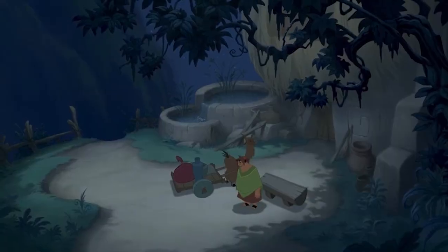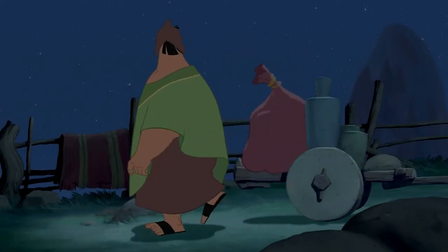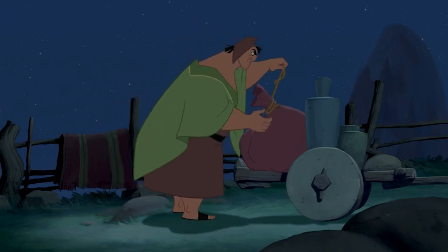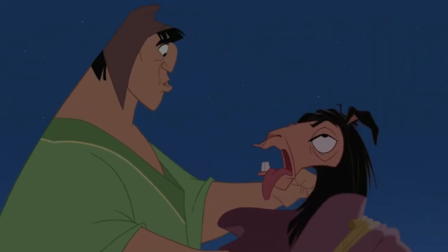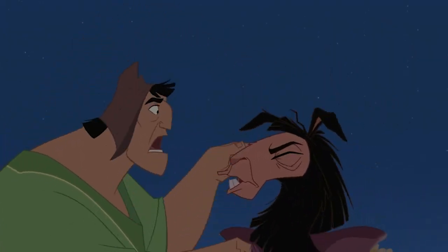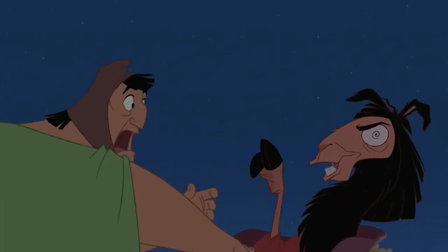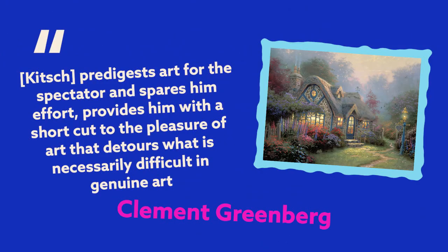Because, the theory goes, the peasant coming inside after a long day working in the fields has neither the time nor the money necessary to cultivate the refined sensibilities that one needs to understand avant-garde art. Greenberg sums up this position by saying that kitsch pre-digests art for the spectator and spares him effort, provides him with a shortcut to the pleasure of art that detours what is necessarily difficult in genuine art.